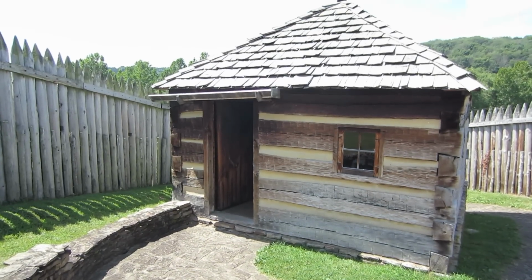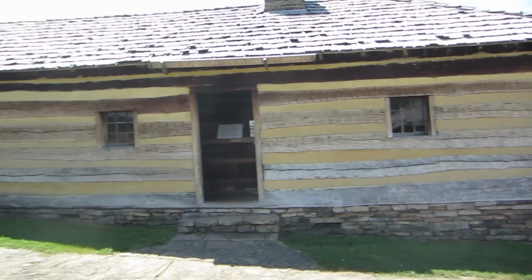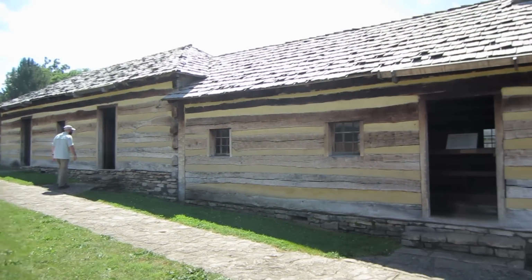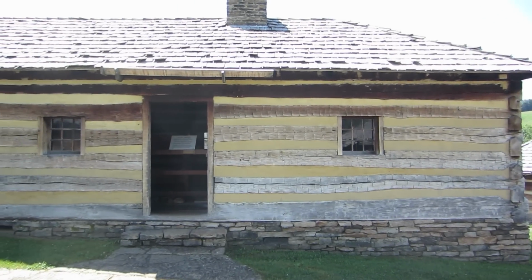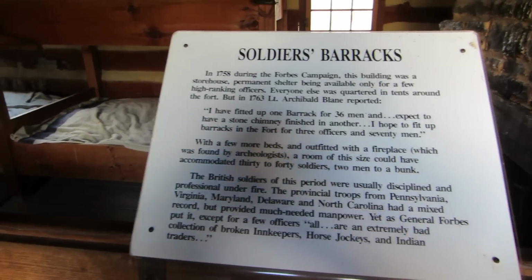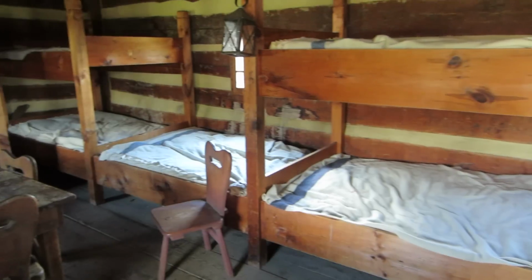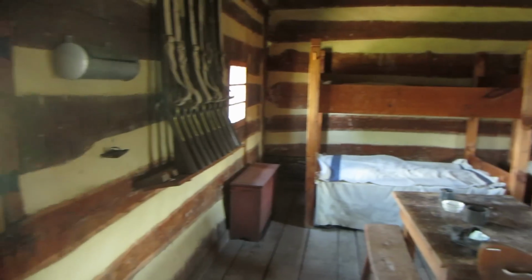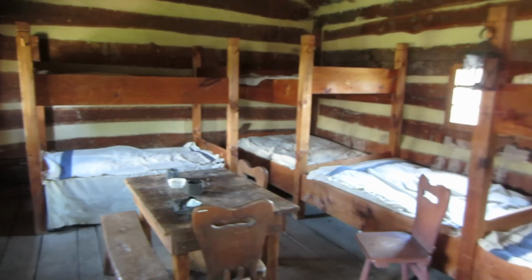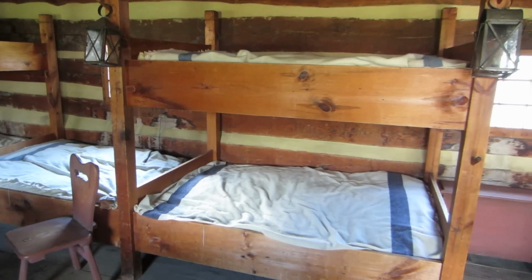This is the officers' mess. I've seen worse. One of the barracks rooms. Pretty snug billet in here. We'll go take a look. Here's one of the barracks rooms for the soldiers. I use that same blanket myself when I'm out on the trail. Very snug. Though, during the French and Indian War, this was actually a storeroom, and the soldiers had to sleep in tents and huts.